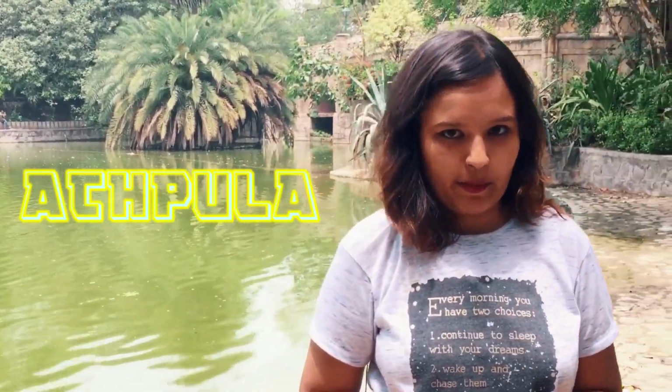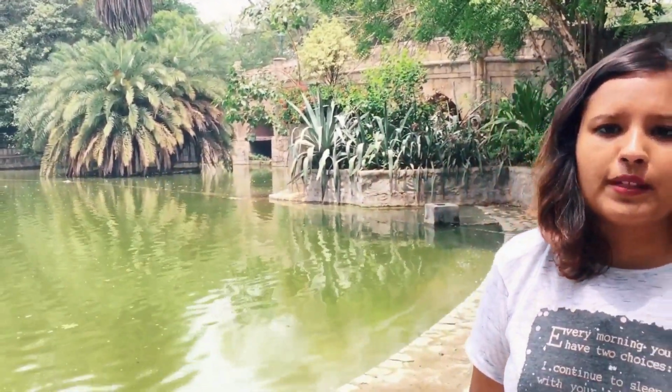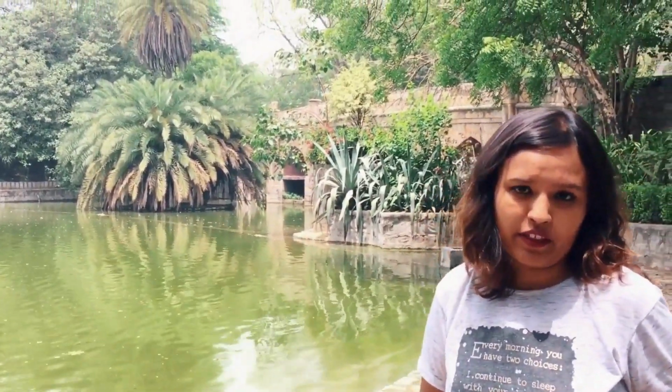Another very notable building inside the Lodhi Gardens is the beautiful Atapolla, or the Bridge of 8 Piers. Right in the midst of these monuments that all belong to the great Sultanate period is this beautiful piece of Mughal architecture built by none other than Emperor Akbar.